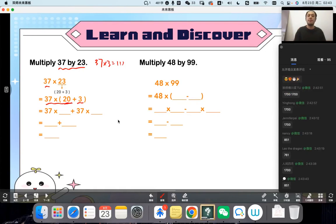So we remove this bracket, that is times 20 and times 3, and the first part, 740, and the next part, 111. We add them together, we have 851. Okay, so how about the next part?